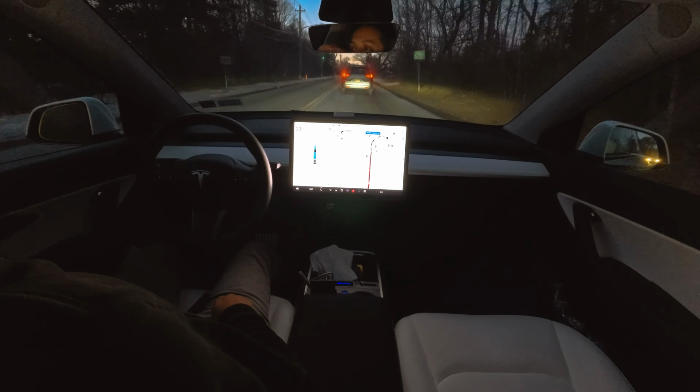So that's it, guys. After a long drive, I would say the car did a pretty good job, other than those two small hiccups. I didn't have to take over, but I had to press the accelerator.